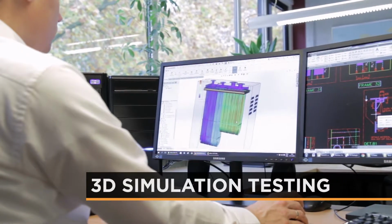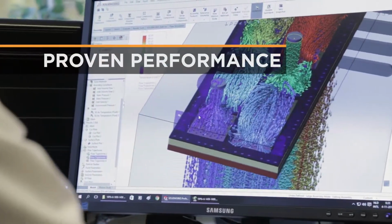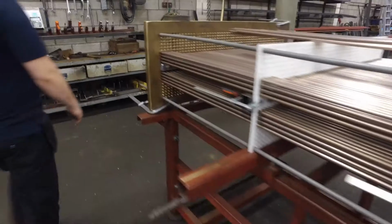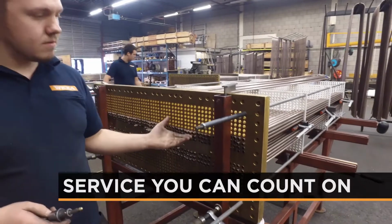Then we can do a 3D simulation, and then we can show the customer that it's not that we think the box cooler will work. We can show them that it will work. You can see what happens in the cooler itself, and you can also see what's going on in the sea chest. And all WEKA products are supported with a full range of troubleshooting, repair, and maintenance services.